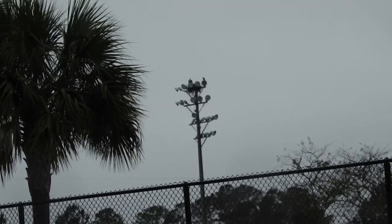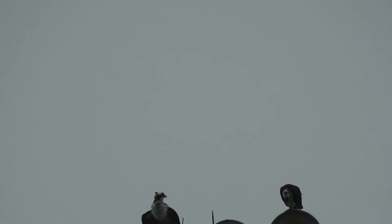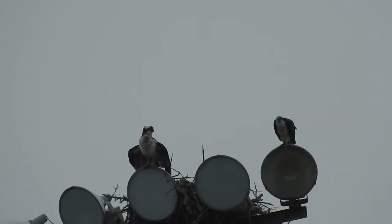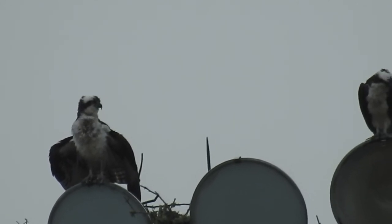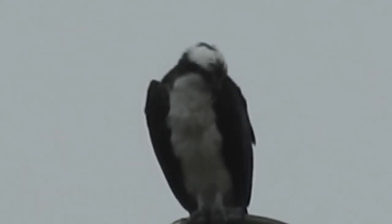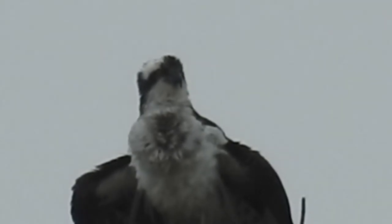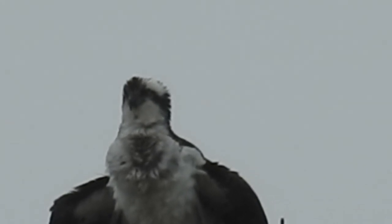Yeah, let me set this down for a second. So I set the tripod down, then I zoom in. I was literally holding the tripod up. Yes, there it is. There's the osprey, the one that's calling.